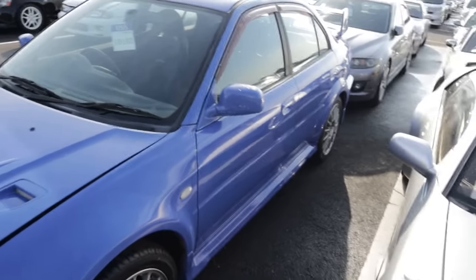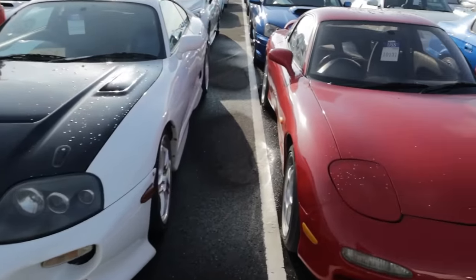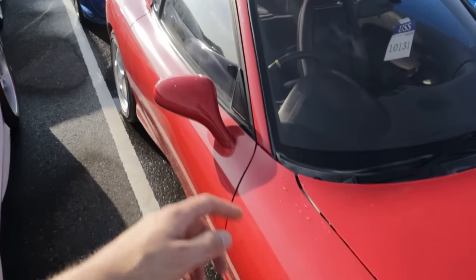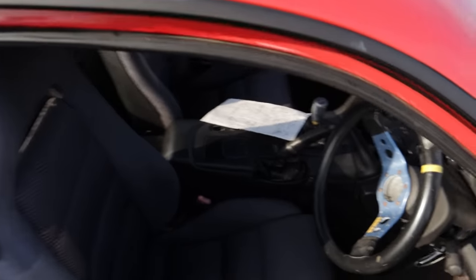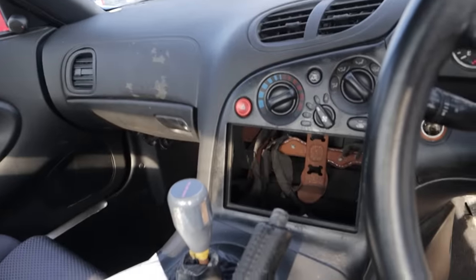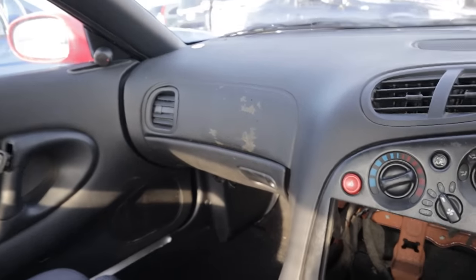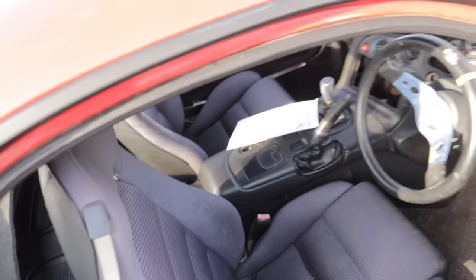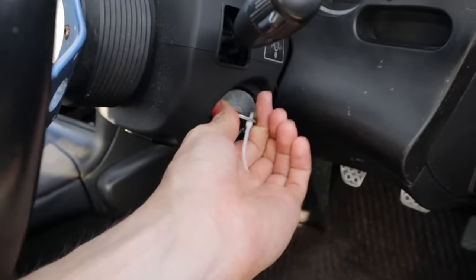Really nice. FD RX7, A80 Supra. This thing's been sitting outside for a while. It's got a lot of paint fade on it. Overall, doesn't look too bad. Dash is definitely on its way out. Missing a full center console. There's holes in the dash from something being mounted. It's got a battery and a key. It'll start.